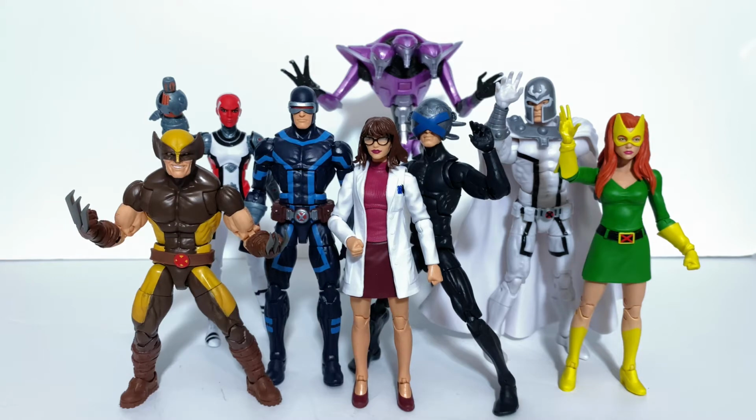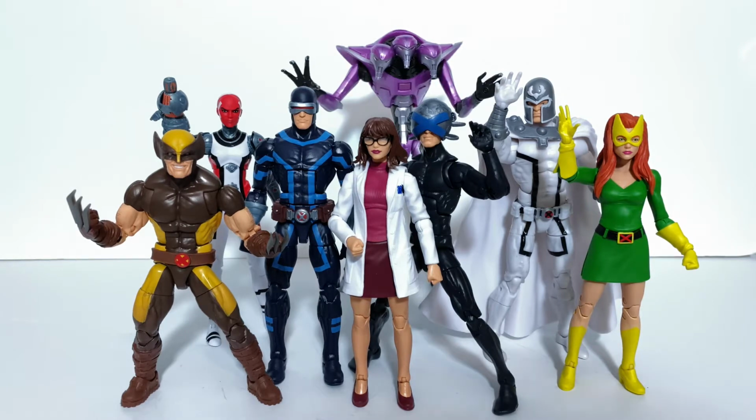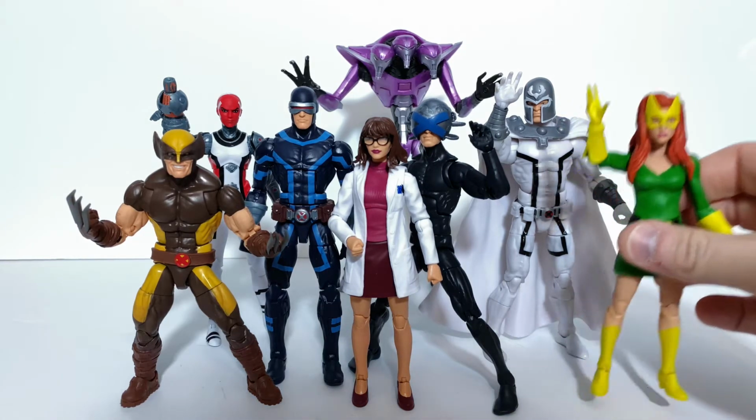So you can see that we have 7 different figures in this wave, and we're going to start, as I said, from the bottom of the list all the way to the top with our rankings. So for the bottom part of the list, I've really struggled about what direction to go in, because I don't necessarily hate or even strongly dislike any of the figures in this wave. However, if I had to go with one that I think was probably the weakest, and this has a lot to do with missed opportunities, it would definitely be the Jean Grey Marvel Girl figure.